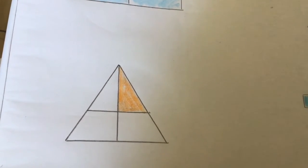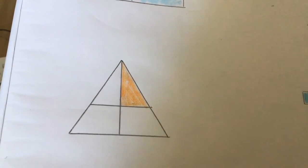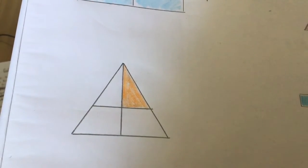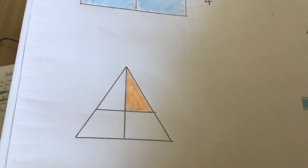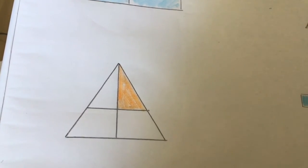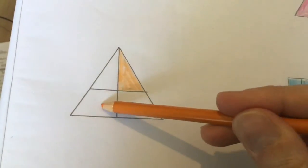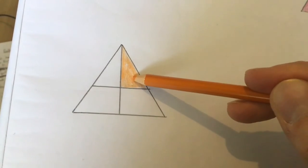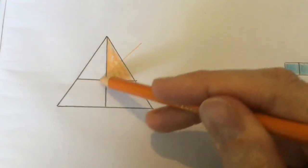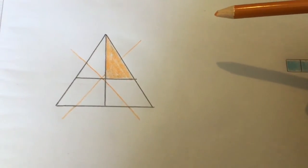Let's look at this final shape now. A triangle has been divided into 4 pieces. Something's wrong. Can you tell me what fraction this is? No, you can't, because they're not equal pieces. We can only write down what fraction this is when they are divided into equal pieces. If you have a look here, these bottom pieces seem to be bigger than these top pieces. And this piece isn't the same size or shape as this piece here. So this, I cannot say what fraction has been shaded in orange. I'm not sure because they're not equal pieces.